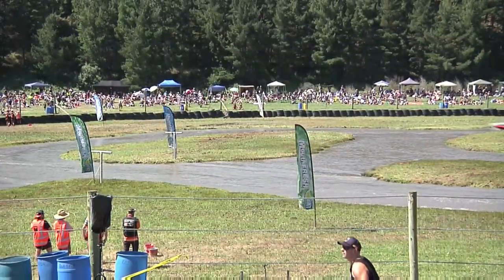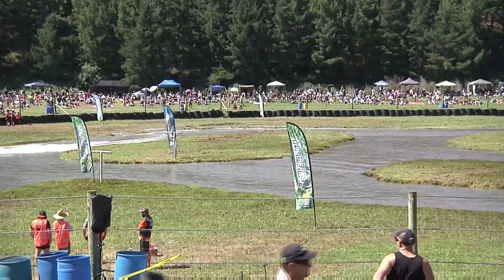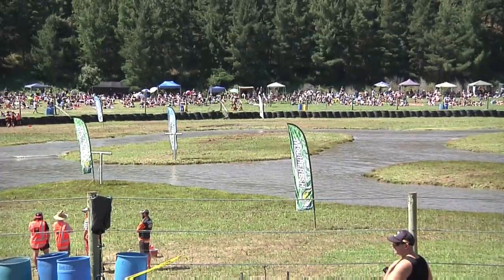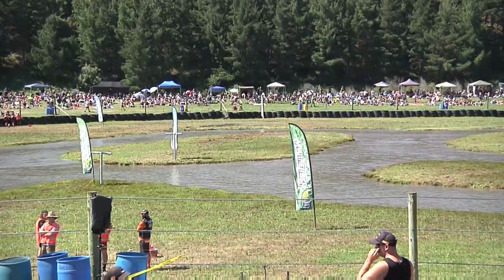53.081. Great run from Bevan and Aaron there, 53.081. So Bevan Muir's previous best time was a 60, so he's dropped about 7 seconds off that. Great to see there.